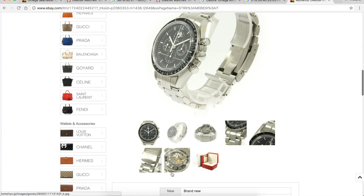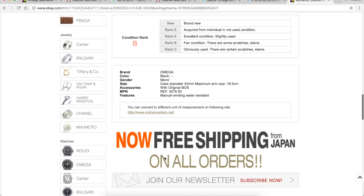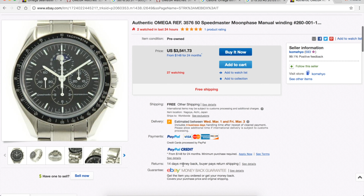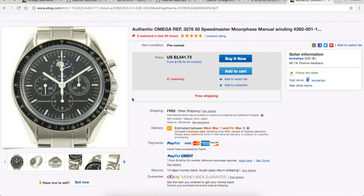I'd probably buy it from this seller, even though their feedback's not 100%. Do they offer returns? 40-day? Yeah, they do actually. Shipping it to Japan would be a pain in the neck, but it is a sweet deal. Yeah, $3,500. That's really not that bad.